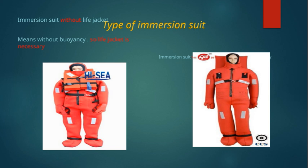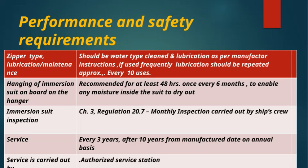Understanding these differences is crucial because it impacts how we choose the right gear for different situations. For example, if you're in a situation where buoyancy assistance is critical, a suit with a built-in life jacket would be the best choice. Now, let's briefly touch on the various types of immersion suits. There are different designs tailored for specific environments and safety requirements, so selecting the right one depends on the operational needs and safety protocols. Overall, knowing whether the suit has buoyancy features or not helps us make informed decisions to maximize safety during emergencies.